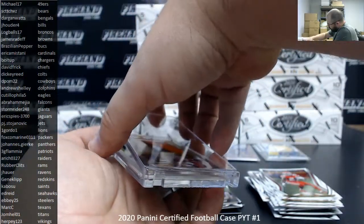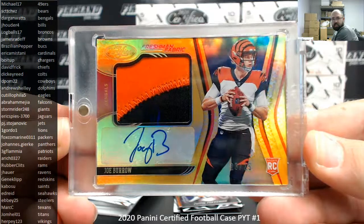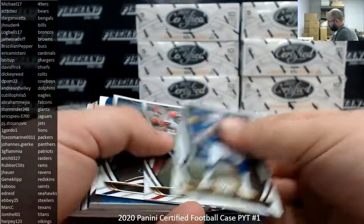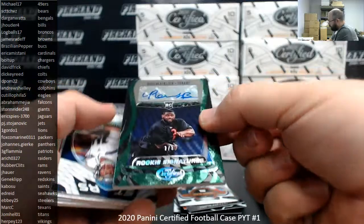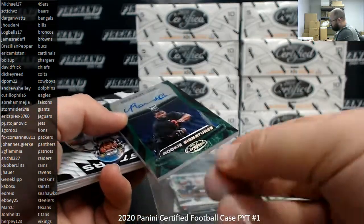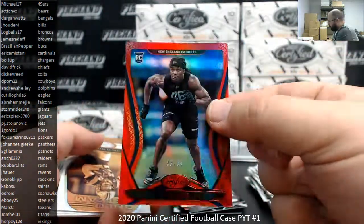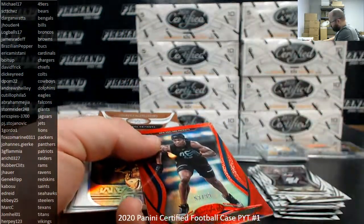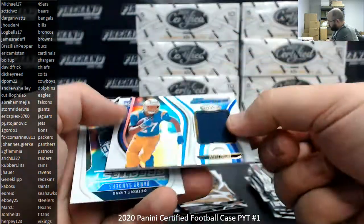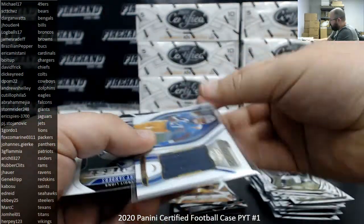Joey B's in the house early today, guys. There it is. Right there, keep rolling. Ross Blacklock, rookie signatures. That is Emerald Etch, number 2 of 3. Houston Texans going to Mark C. Red to 99, Kyle Dugger for the Patriots, going to 3G Flamia. Joshua Kelly for the Chargers, new generation jersey. The Chargers going to Bolt Up. Yeah, number 23 of 25 on the Burrow.